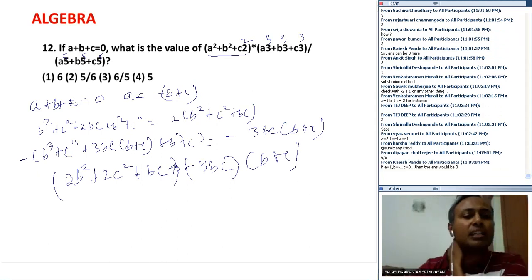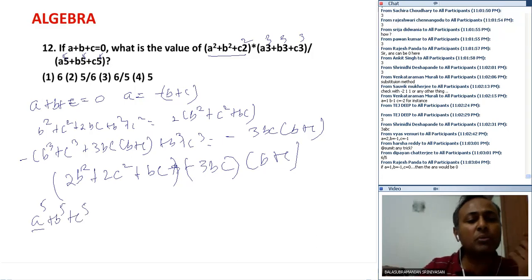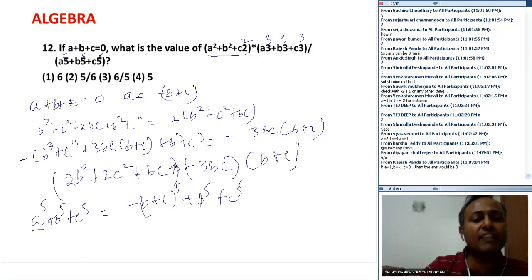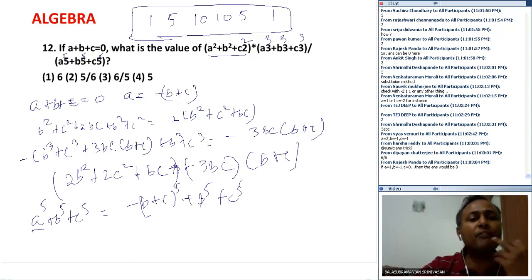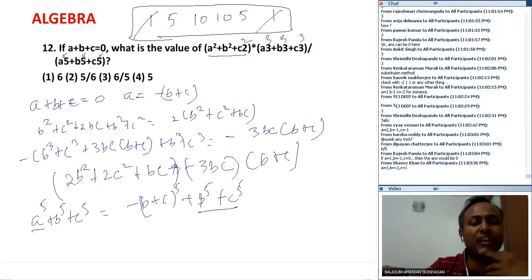Now what about the denominator? Denominator is just A power 5 plus B power 5 plus C power 5. Now A is equal to minus of B plus C whole power 5, plus B power 5 plus C power 5. If I remember the binomial expansion for power 5, it's 1, 5, 10, 10, 5, 1, instead of 1, 4, 6, 4, 1. These two get cancelled because minus B power 5 minus C power 5 will get eliminated with B power 5 plus C power 5.